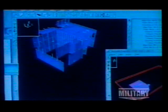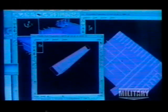The carrier begins its life as bits of data in a virtual world. Major portions of the carrier's structure and some of her more complex systems are created in the computer as solid, full-size, 3-dimensional models. The computer model accounts for every one of the millions of pieces of steel used in these assemblies.